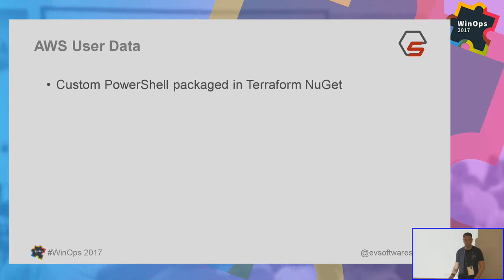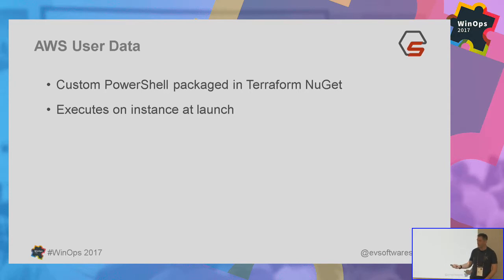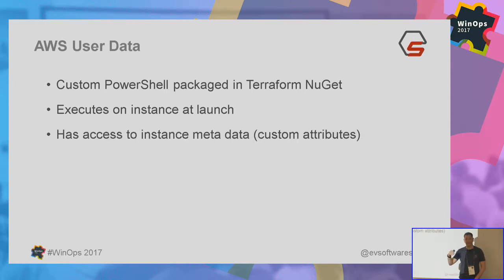So we're giving all of the instructions. It executes at launch. It also has access to the metadata, custom attributes on the particular instance. So using Terraform, we're able to tag an instance. So we can say, I want you to provision me 3 instances, tag it as their environment is test, tag it as their project name is Santa's Lapland, tag it as their version is this. So the PowerShell script can actually look at those tags on the instances itself and say, oh, I'm this project, oh, I'm this environment, oh, I'm this version.